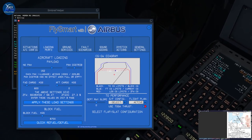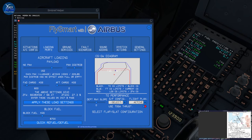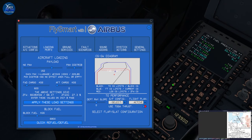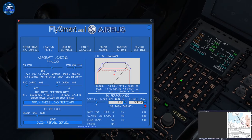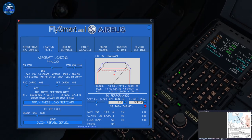So we have our ZFW of 66.4, we have our ZFW of 27.3, we got block of 8.7, we got lots of extra because who knows. Wait, what, is it really 8.7? It's 6.8, my god dude. There we go, so NFB, it's 6.8. Yeah, that looks much more respectable. Okay, config 1 for departure. It's flaps 1, then trim up 0.1. Flex 56. V1, VR, 145. 145. And 148 for V2.